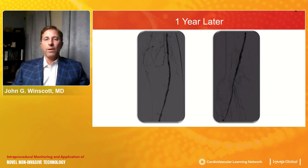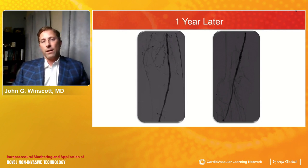So that's just an example of how the FlowMet system monitored this high-risk patient throughout his procedure. It gave us very objective data that we had adequately reperfused his foot to the point where we were able to feel good about leaving the table, having not established straight line flow to the lower leg. And it was, in this particular case, predictive of his clinical course. Eric, I'll turn it back over to you.